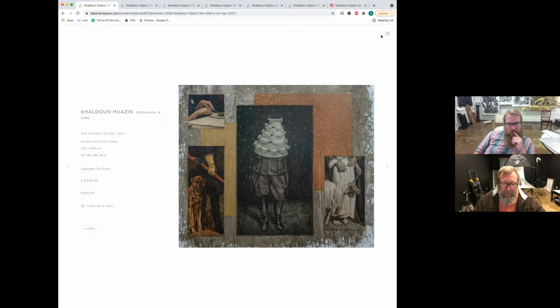Yeah. The center image is a little disruptive for me, and I'm not sure. I mean, that might be more about Khaldoun. That might be Khaldoun representing himself in some way. And maybe there's some conflict with him with these three images together. You know what I mean? Like, maybe he feels like he's the cake, sugary and artificial somehow.